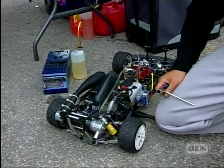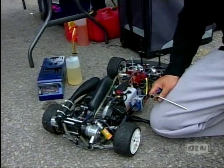So Ray, you just built this car, you just got it on the track. That is correct. It's a brand new FG Evo 07. I haven't had much time to test it, but I'm learning about it the hard way, unfortunately. So what made you decide to get into 1/5?